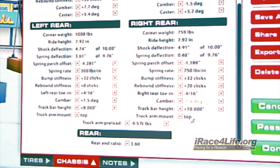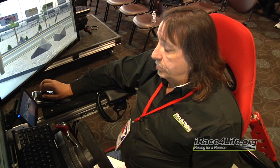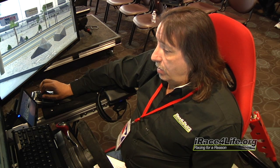The truck arms, as far as what they do for us, are basically grip and speed.